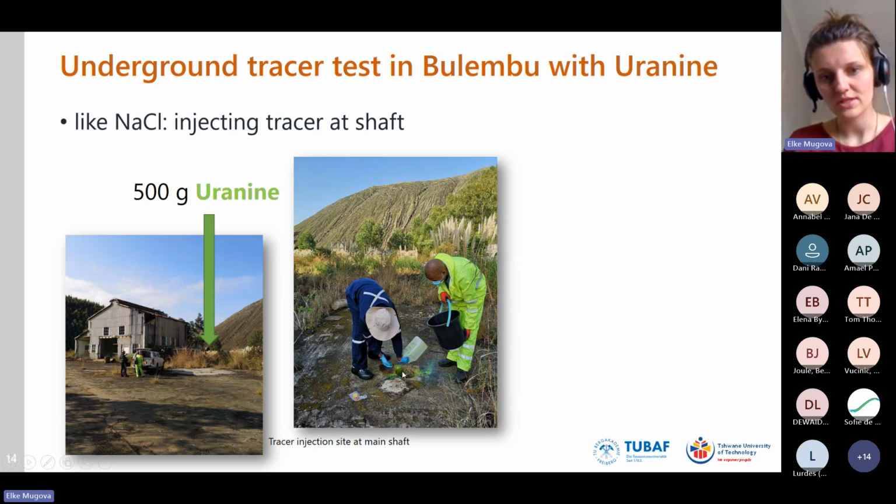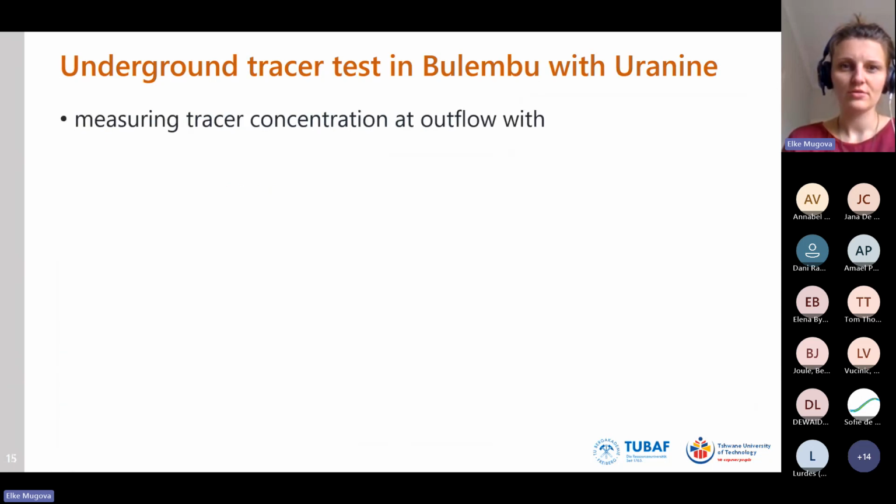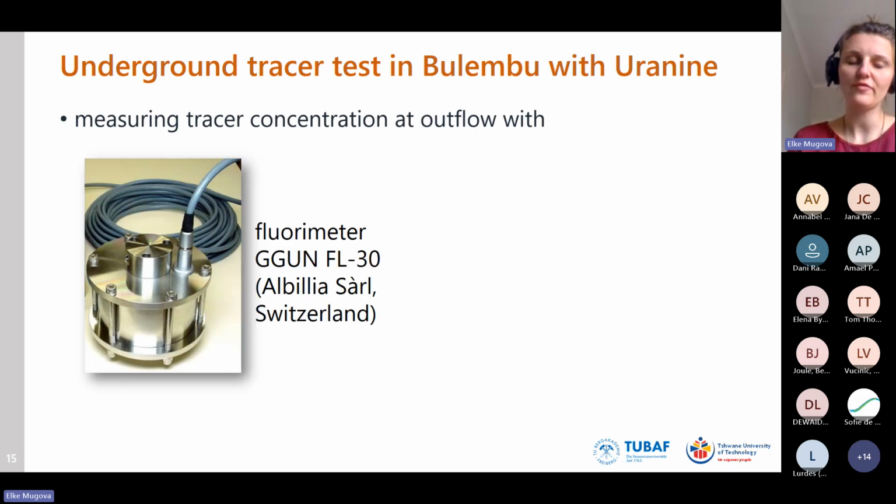And this is how you can see here how my colleagues injected the tracer. So there was a borehole available that you could access the shaft, and then the colleagues just injected the tracer. And here another picture which just looks nice, and you get a feeling how we inject tracer into flooded shafts.